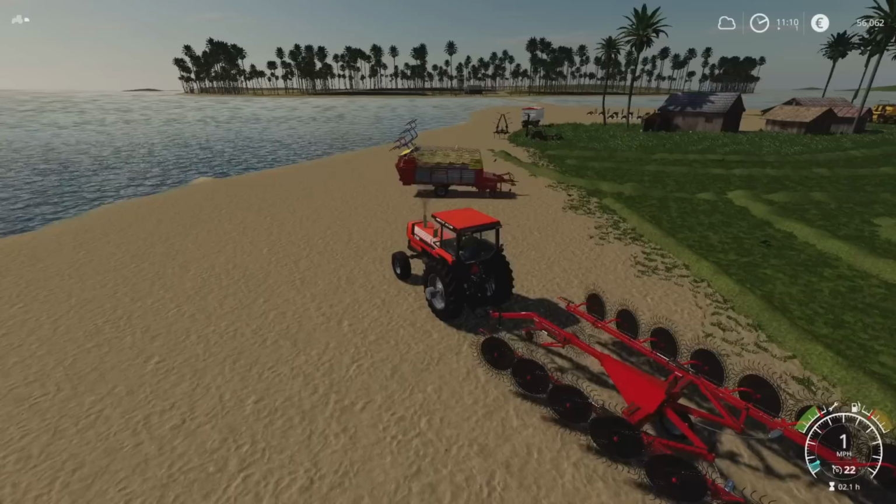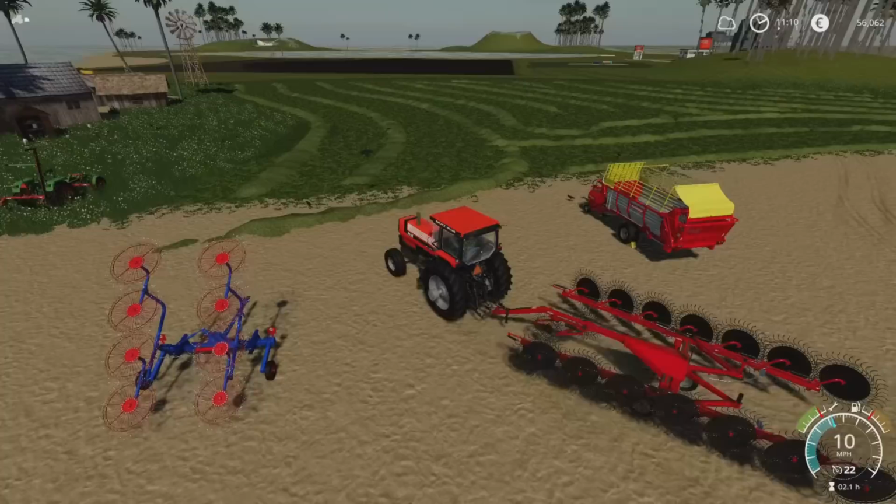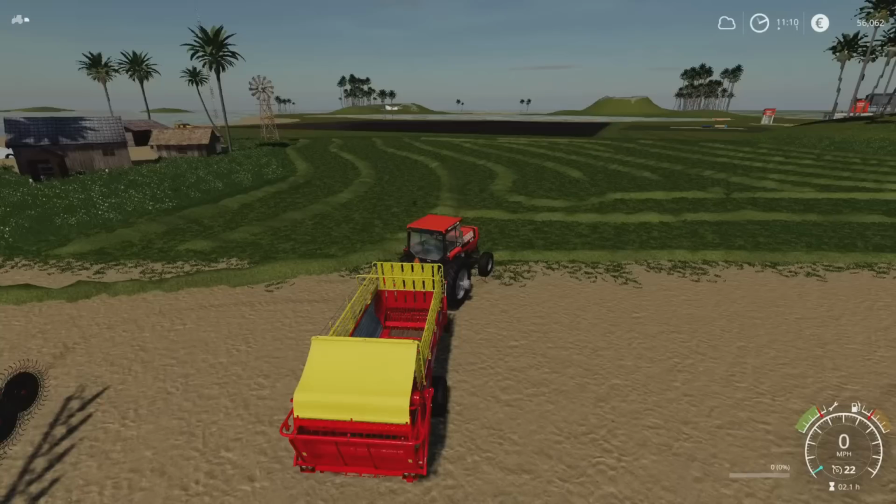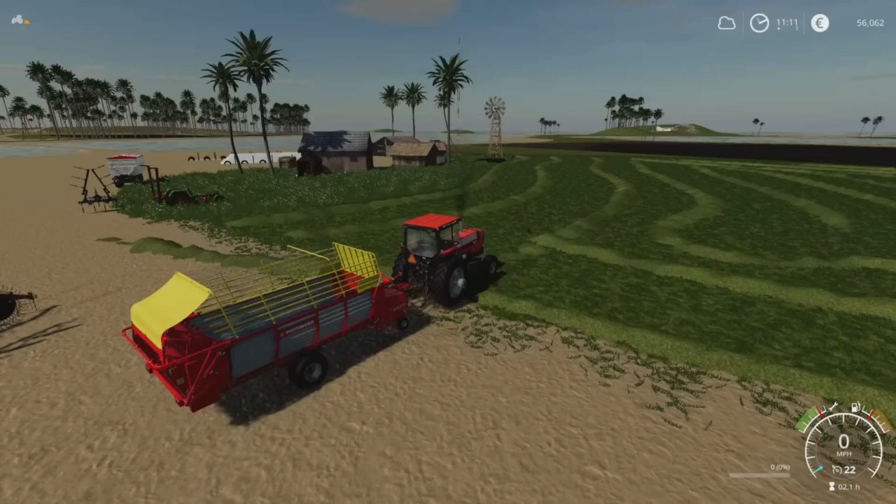Well, that's that job complete. So now we just find out exactly how much we've got. I am curious. It's not a very big loading wagon. It had to be one that I could pull. Can't remember what it was actually. Is it 23,000 or 30,000? Honestly, can't remember.